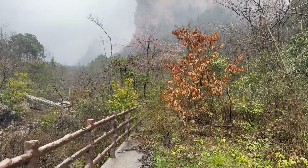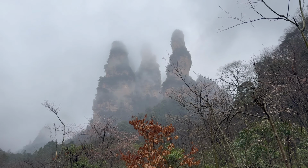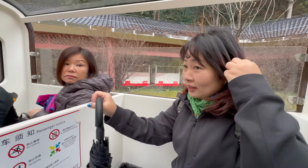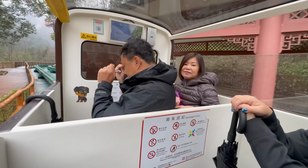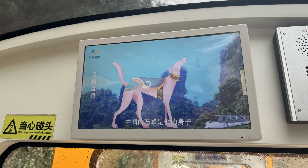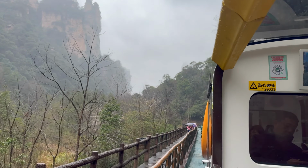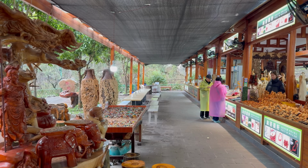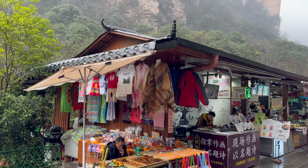Some of these formations have names such as Old Man Gathering Herbs, Three Sisters, and Monkey Slope. As we try to cover more ground in this huge forest park, we opted to take the tram. The tram comes with an audio guide, pointing out the various formations and helping tourists to visualize the resemblance. At the end of the 10-mile gallery, there are souvenir shops and food stalls where you can grab some refreshments.